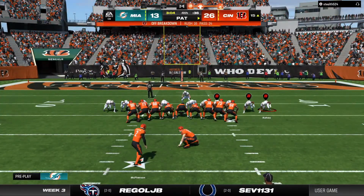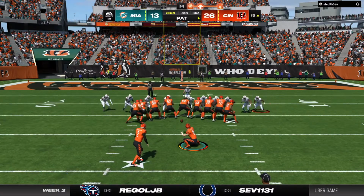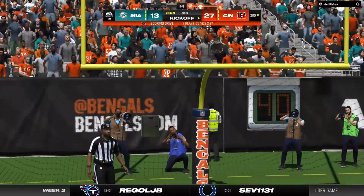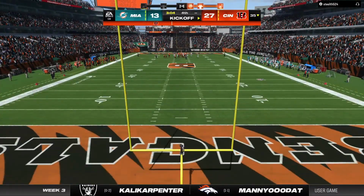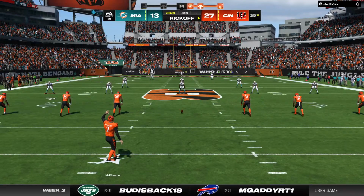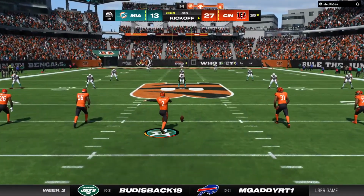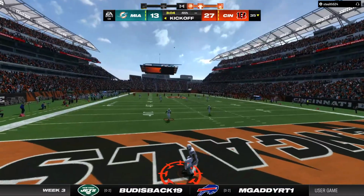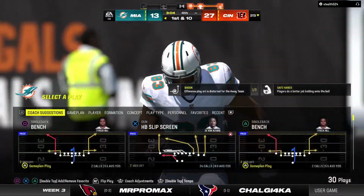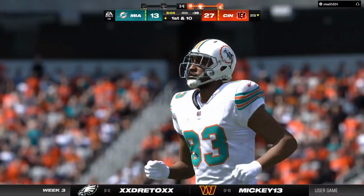McPherson now for the extra point. And the lead is up to 14. Makes the score Bengals 27, Dolphins 13. After the touchdown, McPherson on to kick this one away. And he'll elect not to run with it. The fair catch will move this out to the 25-yard line. At their own 25-yard line.